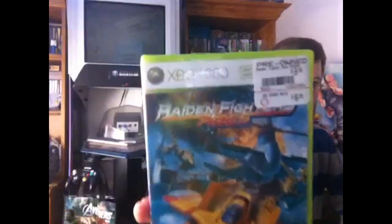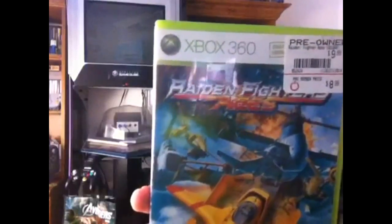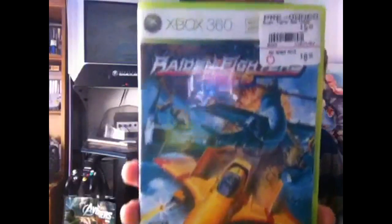I still would have loved to have the cabinet, but it's Raiden Fighters Aces. Fantastic over-the-top shooter. This one comes with Raiden Fighters 2 and Raiden Fighters 3. If you like airplane arcade shooters, please check this out. It is a lot of fun. And for $10, you could get that on eBay too, but you get 3 arcade games with this. The power-ups are insane. It's not too awful hard, but it's just a lot of fun.